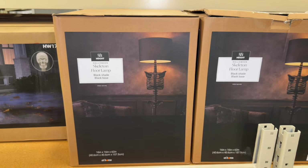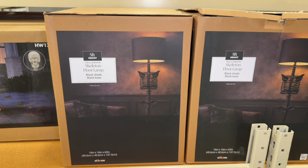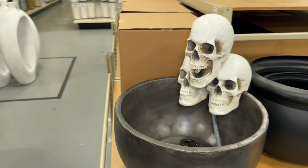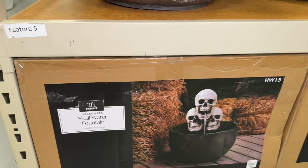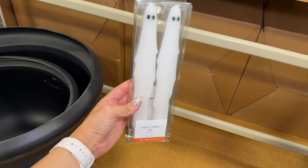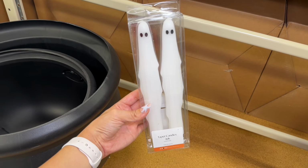If I was to find these on clearance this year, I would pay 2 for $150, but I'm not paying $300 for 2 of these. That's outrageous. The cool skull water fountain for $140. He's so cool. 2 foot high. We got some taper candles, 2-pack. These are $8, but these are like the real flame ones. I like to go for the flameless ones.